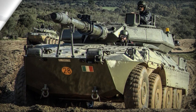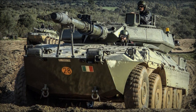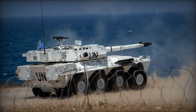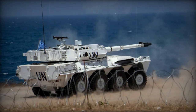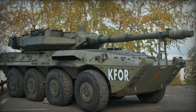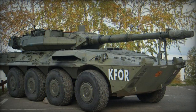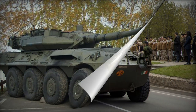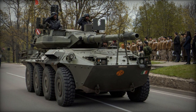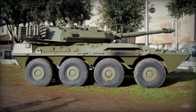Centauro 2, a next-generation version with an updated 8x8 chassis, armed with a 120mm gun, improved protection, and various enhancements. The Italian Army intends to replace its original Centauro B1 vehicles with 76 of these new models. Freccia Infantry Fighting Vehicle, developed to complement Centauro tank destroyers in medium brigades, this vehicle shares an 8x8 chassis with the original Centauro B1 but is armed with a 25mm gun. The Freccia offers multiple variants.